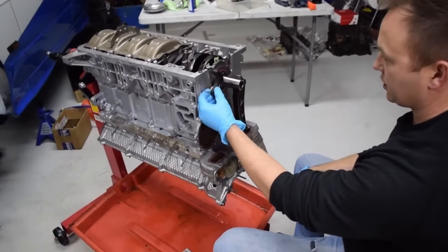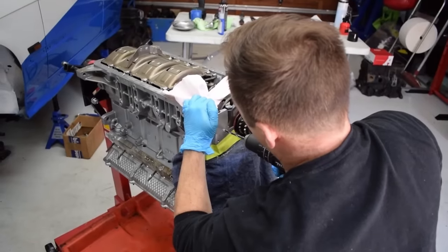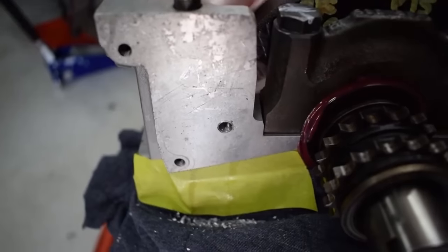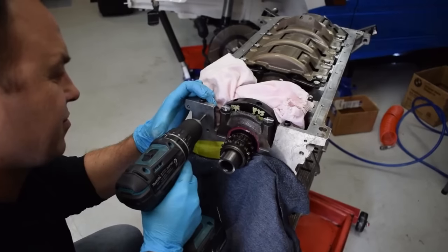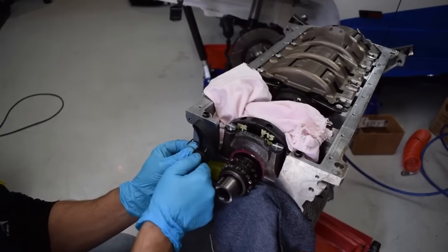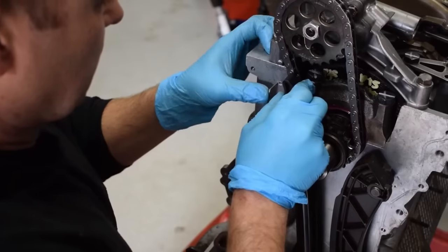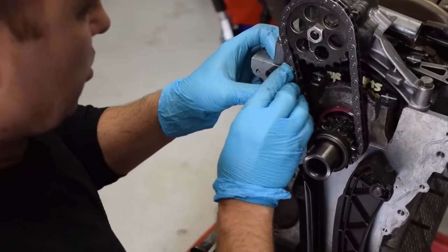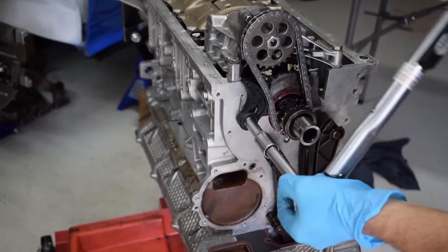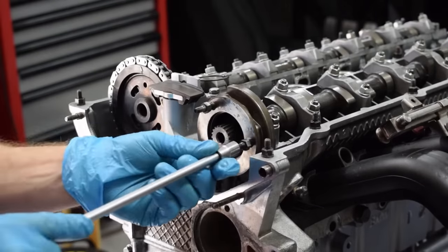I also installed a timing chain tensioner, which is advisable if you're revving the car up to 7,000 or over. My plan was just to rev it to 7 anyway. Nothing really over that, but it's always a good fail-safe. Dimensions of this are in the episode. I might do a detailed episode on this if you guys are keen, as well as the oil pump.